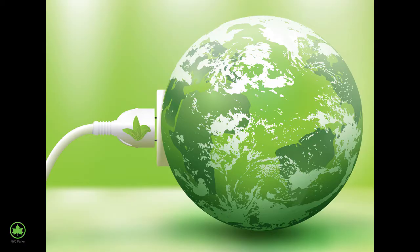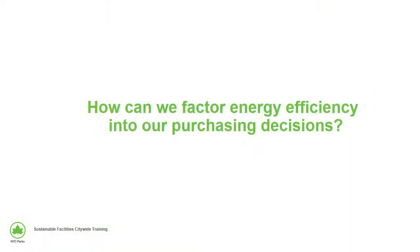Let's move on from lighting efficiency and consider the efficiency of other things like electronic devices and home appliances. How can we factor energy efficiency into our purchasing decisions?